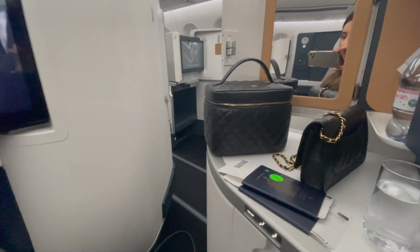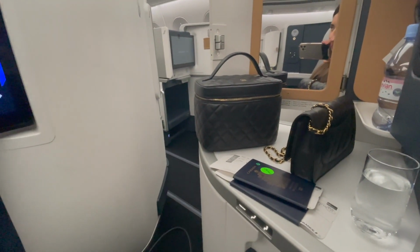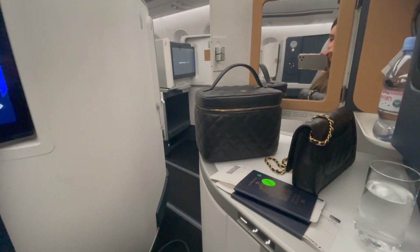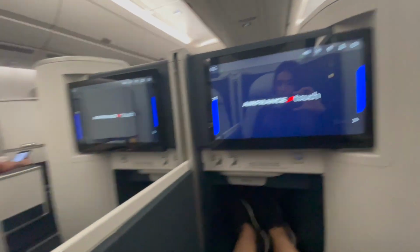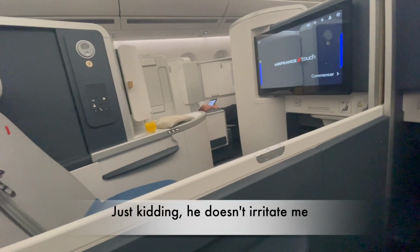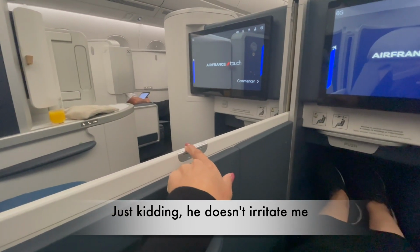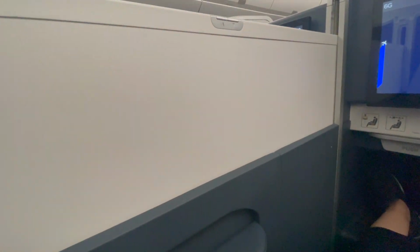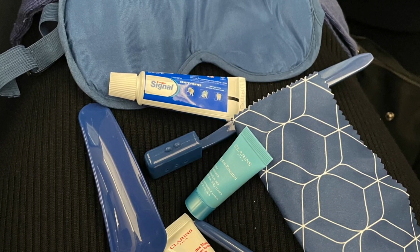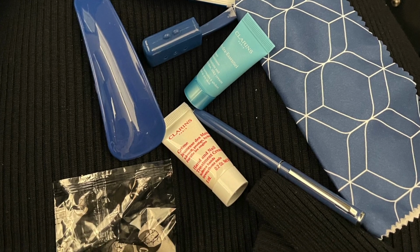Beauty station all set up. For your safety, actually, no, I'm just going to be taking off my makeup and sleeping. But yeah, I also have hubby sitting next to me, and I also have an option to, if he's irritating me, I can do this. Isn't that neat? And let's see what's in here. Sleeping mask, toothbrush, and other toiletries as well.